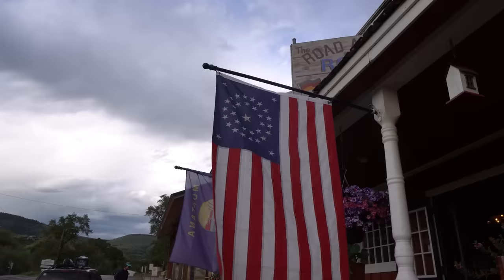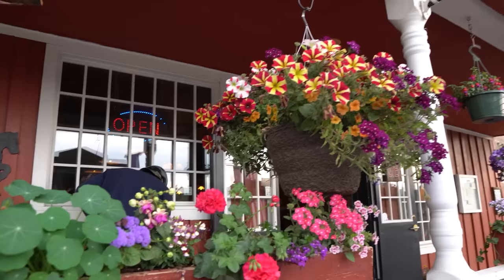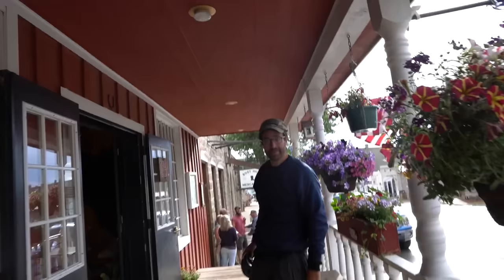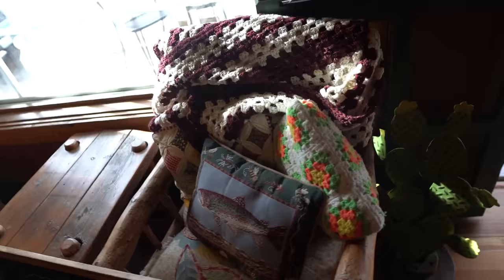Open 11 to 8. German food, burgers, brats, pierogies, salad, soup. I'm excited. It's like dinner and a show tonight. It smells good. This place looks really cool. I mean, look at this thing.